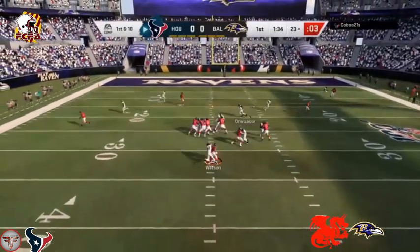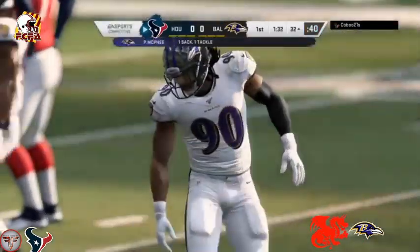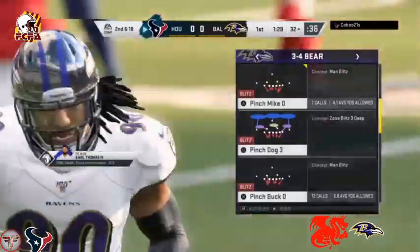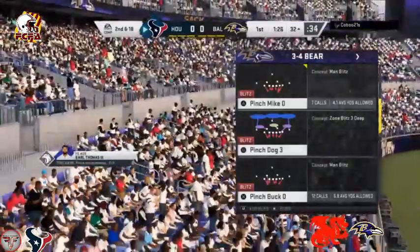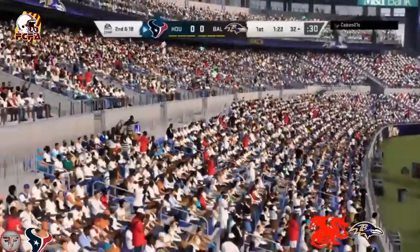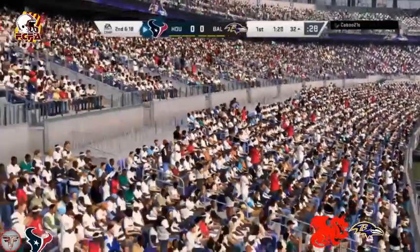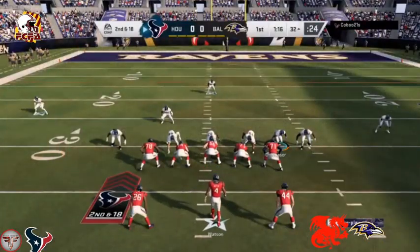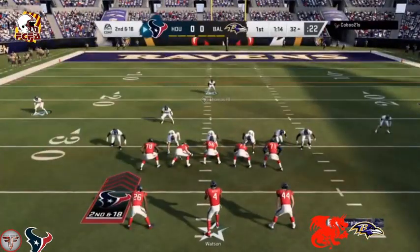On first down, it's Watson. Pressure applied, and he's going to be taken down. They sack him back at the 33-yard line. Pernell McPhee, always a threat to find the QB, and he gets to him there. So that complicates things a bit here. 18 yards to go now on second down.